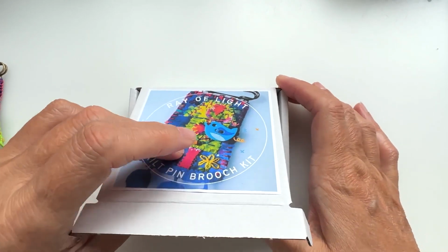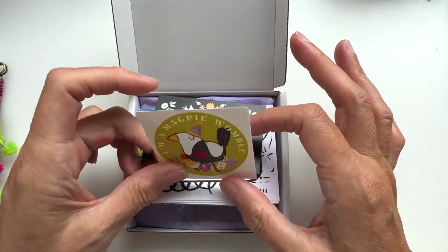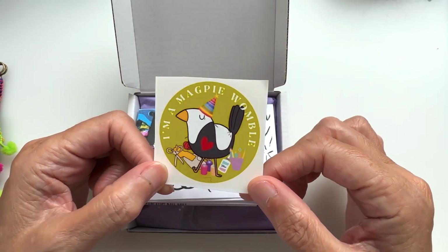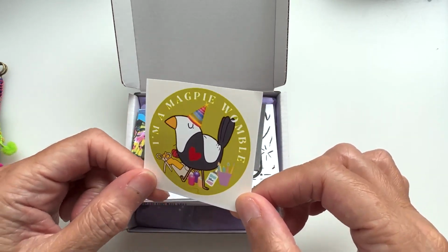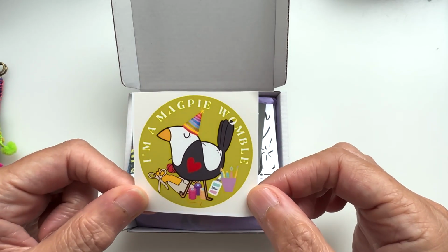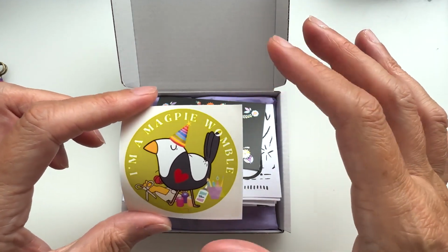And so, open it up. First thing you'll notice is there's a little Magpie Womble sticker that I've made for you all. I thought it was a little freebie addition into the kit. Thought you might appreciate it. I've got one for myself, so I'm so happy. Yeah, so I'm going to be sticking that on my sketchbook.